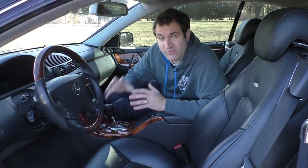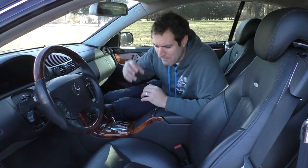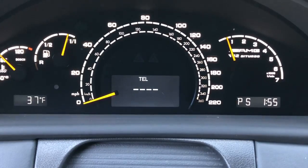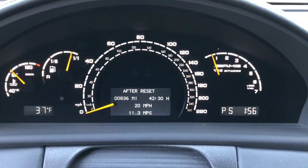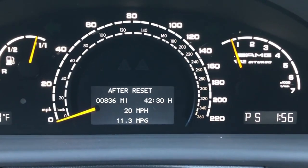Less futuristic is the little screen in the gauge cluster that gives various vehicle information. These things are now multicolor and they show pictures of the car. This thing is black and white with giant pixels and it looks incredibly outdated. It does have a couple of interesting features, however. One is that this is the fuel economy for the last few hundred miles. This is the kind of gas mileage you're going to be getting if you get a CL65.